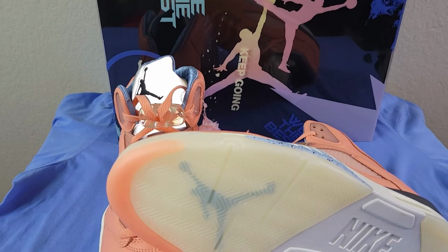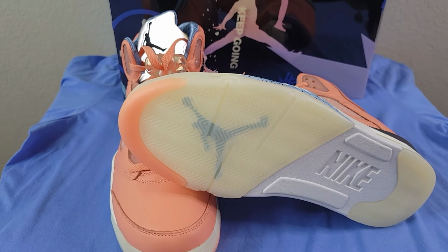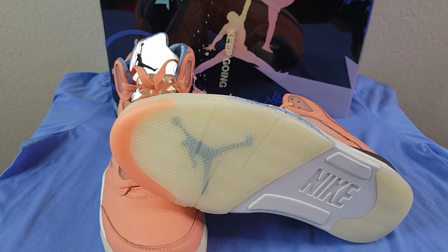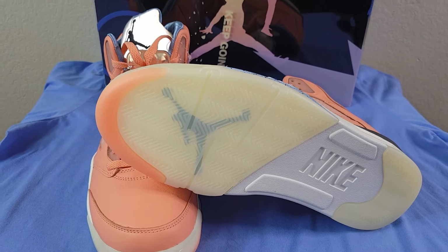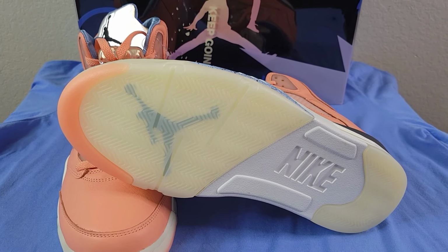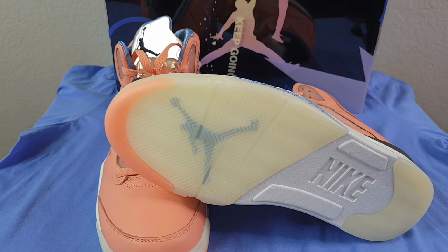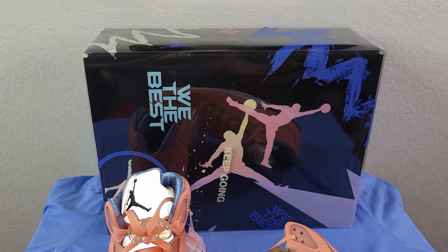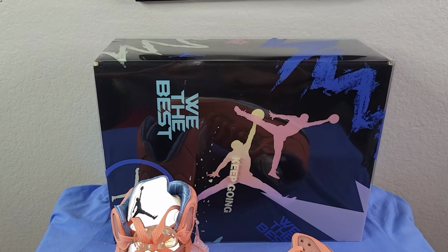So here we have it. I'm going to do the Air Jordan 5 DJ Khaled in the crimson colorway. Now, they released on November 28th, if I'm not mistaken, on the SNKRS app, and I'm sure on plenty of other sites. They did a full family size run, and they retailed at $225.